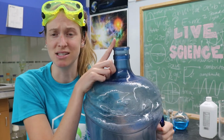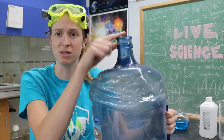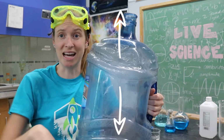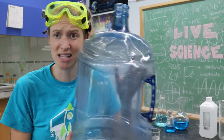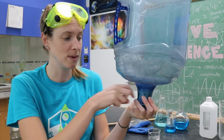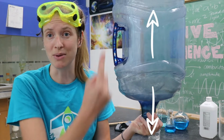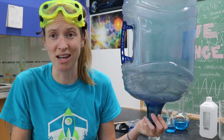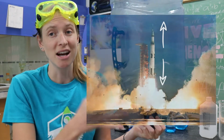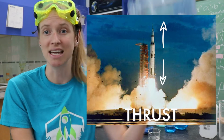And this has implications for how a rocket fuel engine would work, because all of the energy was released out of the top. And that means the opposite energy and motion would be pushing down towards the bottom. If I were to take this bottle and actually turn it upside down, the energy from the combustion would begin to shoot out of the bottom of the bottle, which means the rest of the bottle would be sent straight up into the sky. This is exactly how rocket engines work, where this would be the booster and this would be the nose cone, and if the reaction was big enough, it creates that thrust that's needed to get the rocket off ground into space.